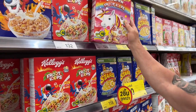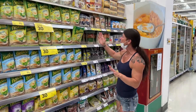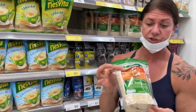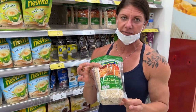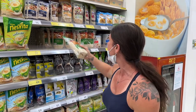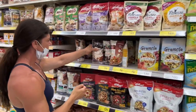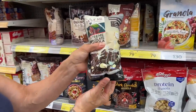Unicorn? It's unicorn. Okay, I eat a lot of oatmeal. Love oatmeal in the morning. And here's the oatmeal section. The one that I always buy is gone. But this tiny little bag of oatmeal is $2.20. Very expensive. At home, we can get like 2.5 kgs for under $5. So oatmeal here is really expensive. What about granola? This tiny little bag of granola that's only full till here is almost $4.